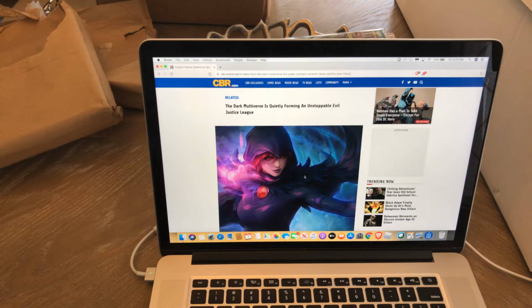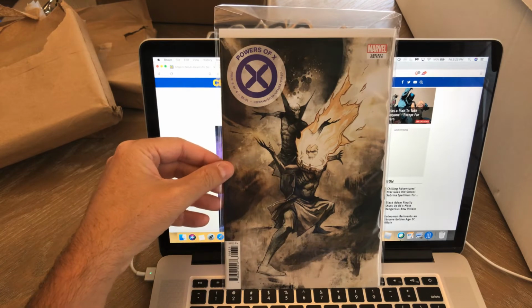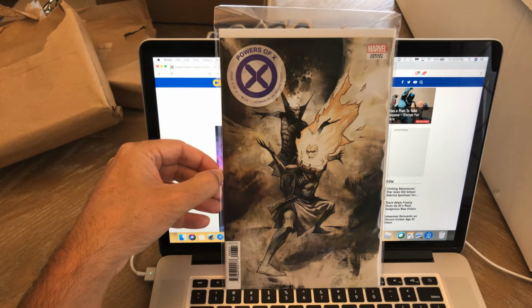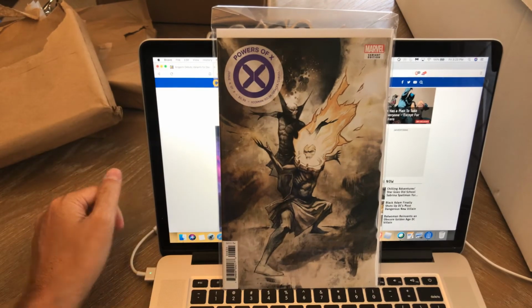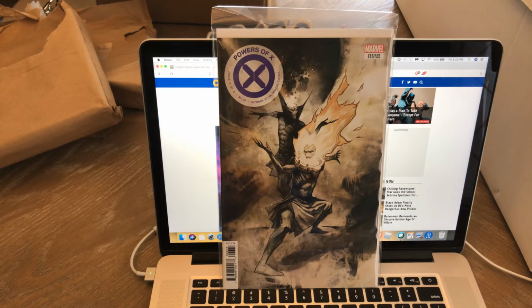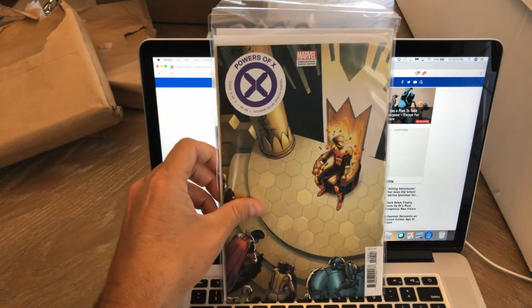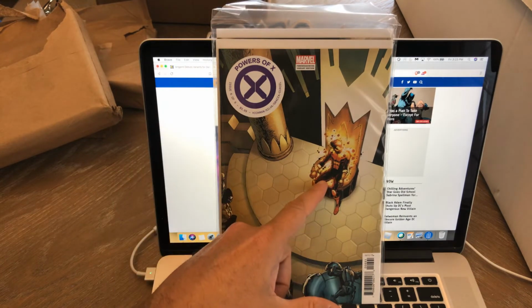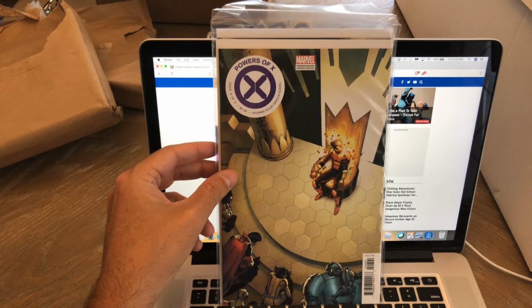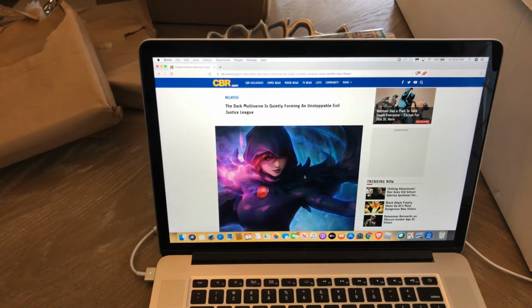Powers of X number 6 of 6. That's the Huddleston variant. Been collecting most of the Huddleston variants. I think I'm missing a couple issues in the beginning of the run, but got most of them. And then this is Powers of X, the secret reveal, or the foreshadowing variant. I believe that's Sunspot as the Red King. I believe that's who ends up becoming the Red King.